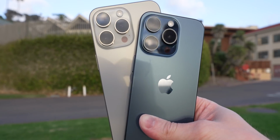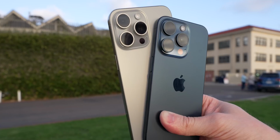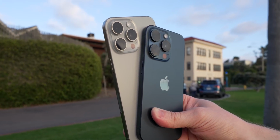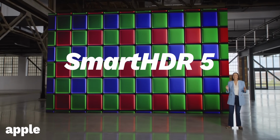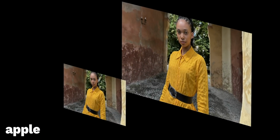But while the telephoto was cool, I was wondering if Apple was going to do anything to the other cameras, and I'm so happy to say that the regular 1x camera has also been a massive jump forward for me. I haven't seen anybody talking about this, but Apple says they're using a new Smart HDR 5 algorithm to combine multiple exposures together really quickly for the best lit photo you can get.